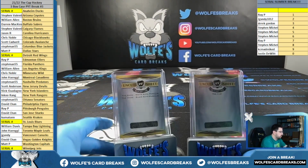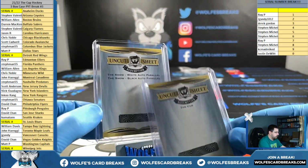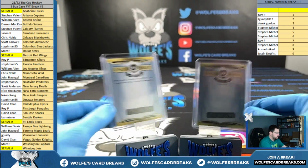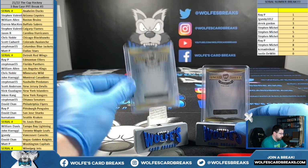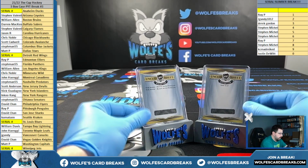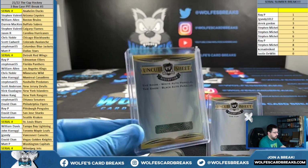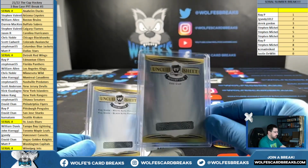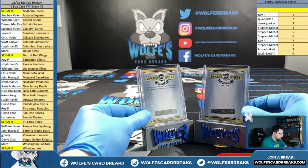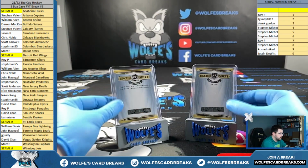Okay, and then we hit two uncut sheet redemptions here. We got the show black and white auto parallel and the cup. What we're going to do here, we pulled this one first, so that will be number one. This will be number two. We're going to do one random for these. Top spot, the show uncut sheet. Second spot, the cup uncut sheet. So we'll take that full list of break participants and top spot, bang, second spot, bang.